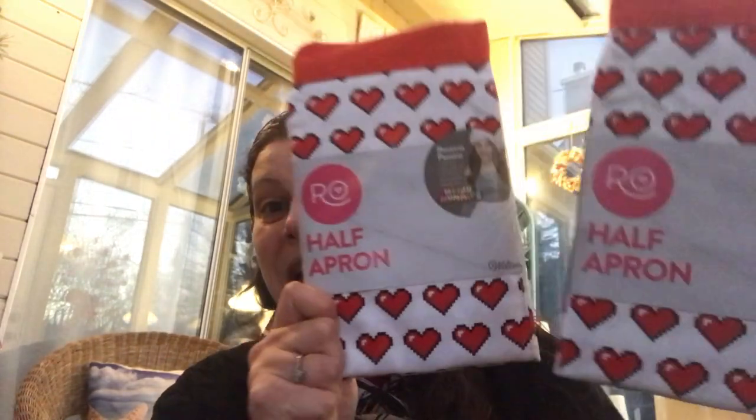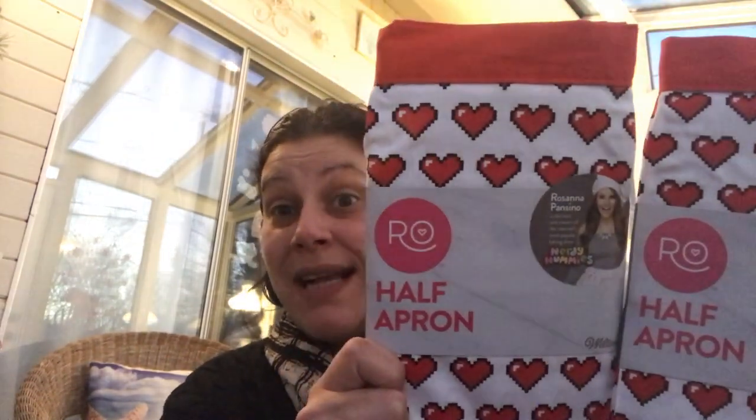Okay. And then, what? I never thought this was going to happen. This is crazy talk. So I found the Rosanna Pansino half aprons with the pixelated hearts on there, to match the mold. Exactly. So I'm sending one to a friend. I am going to put this in the Valentine's Day giveaway. I'm going to keep one for myself, and then I have an extra, so we shall see.